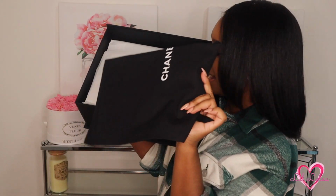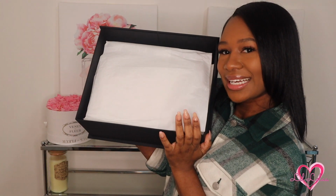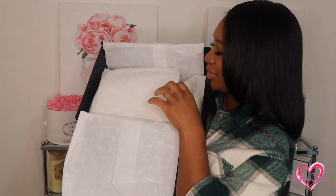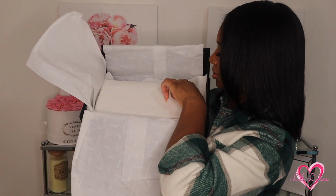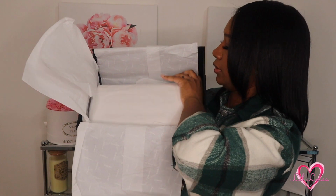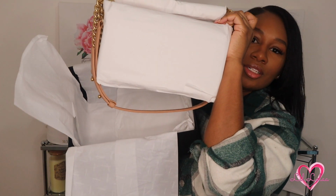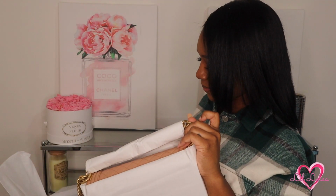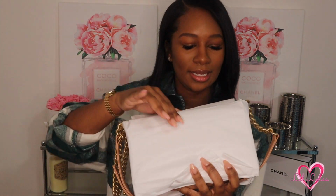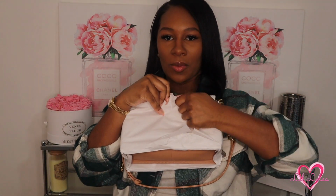Here is the dust bag, and let's get it. I'm so excited. So this is the bag. I'll put the box down and make sure my hair and stuff is all together. This is the bag. Let me just rip it open for you guys.